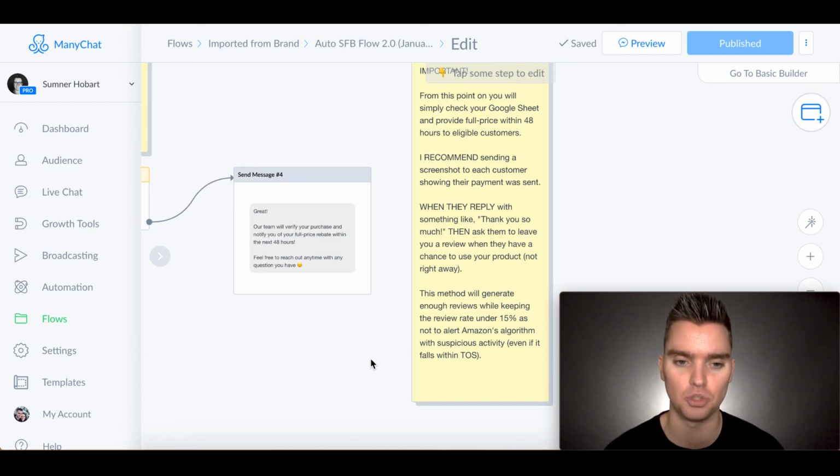Okay, so the last message we send them is, "Great. Our team will verify your purchase and notify you of your full price rebate within the next 48 hours. Feel free to reach out anytime with any questions," right? So within that 48-hour period, you look at your Google Sheet, you verify the order, and then if the order is verified, great, you send their payment via PayPal, okay?